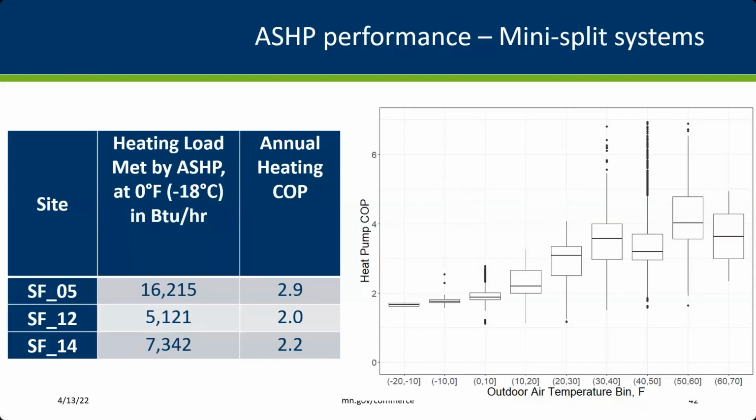So with that said, that's the end of the summary of the site-specific things. Just want to get through a few conclusion slides, and then we'll hold a couple minutes for questions.